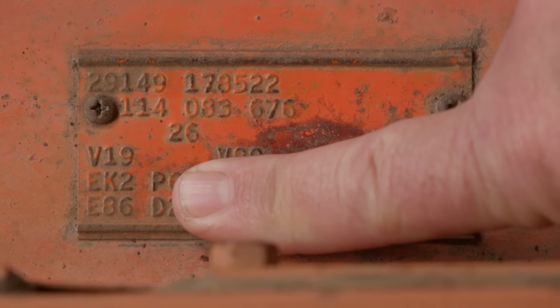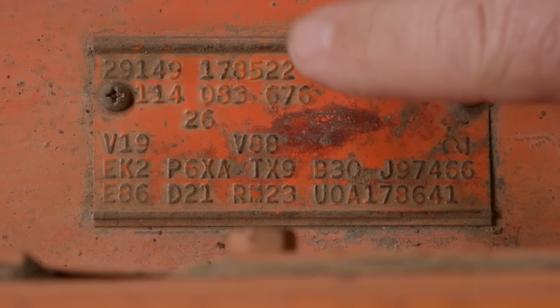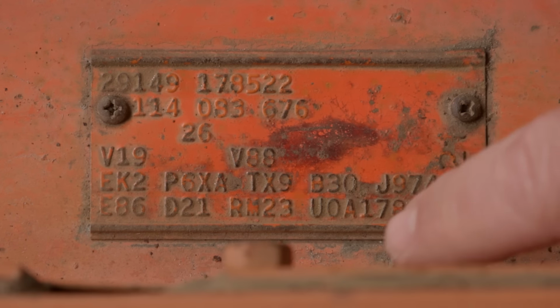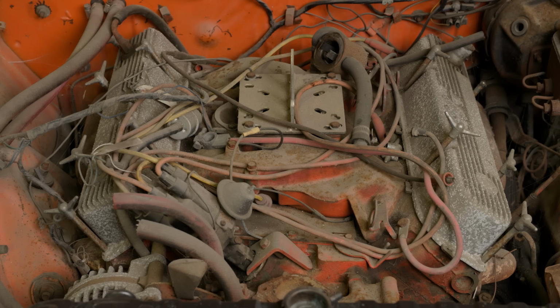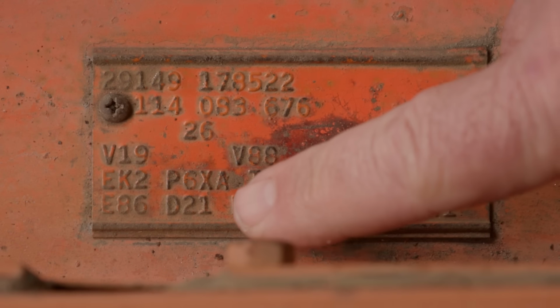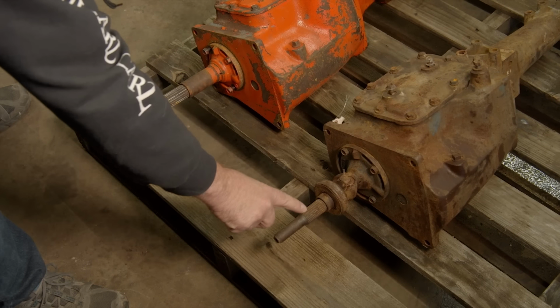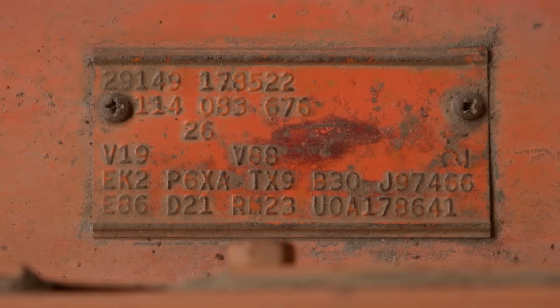So the bottom part of this tag looks like every other fender tag we've ever done. It isn't until you get to the last two lines at the top that everything changes. So let's start with the simple stuff. E86, that is the 375 horsepower 440 Super Commando. D21, that is the 18 spline heavy duty 4-speed manual transmission, featuring of course the pistol grip shifter.